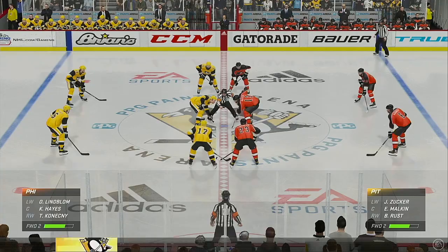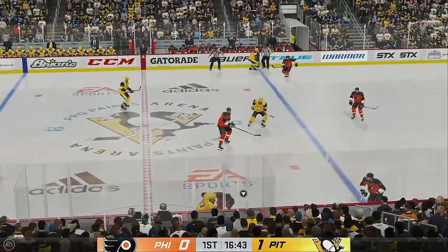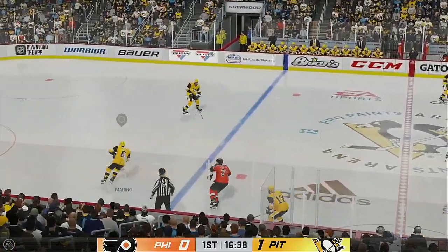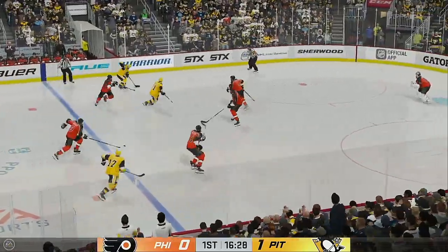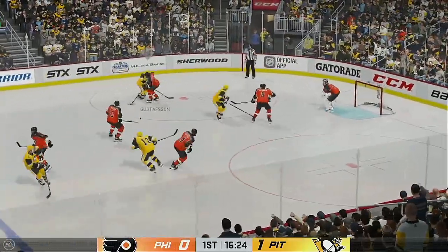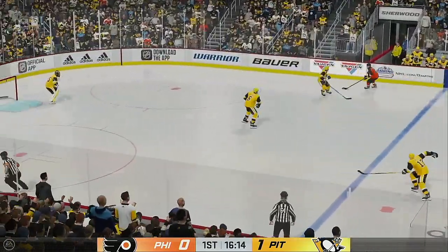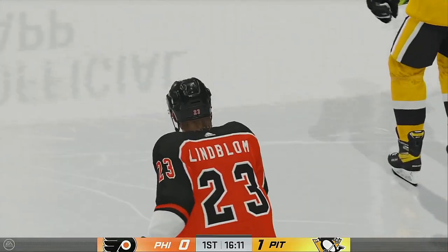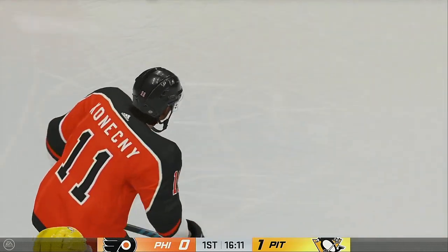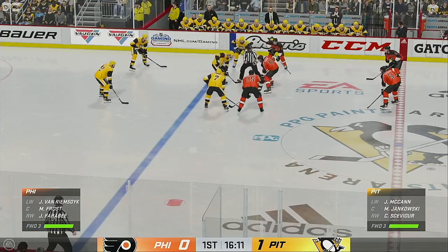You'd like to start quickly. This is about as perfectly as you can. At home, crowd behind you, and an early lead. Picked up along the boards by Lindblom. The Penguins have it against the wall. Malkin's got it on the offensive end. Philadelphia's got the puck in their own end. Through the open ice, they're picking up steam. There's the whistle. Offside is the call. The Penguins have taken advantage of their opportunities here in the early going.